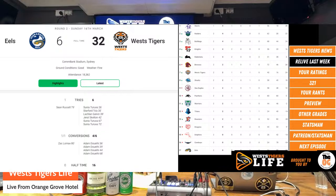6 against the Cowboys at Leichhardt and still lost 48-30. And we put 6 tries on Manly, of course. The year before that, we put 11 on North Queensland. That was a hell of a night, but that was the only time we got more than 4 that year.